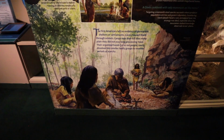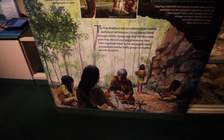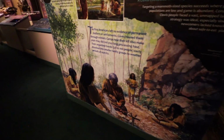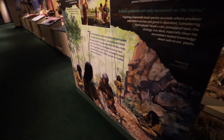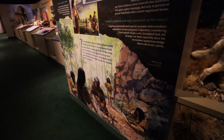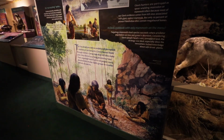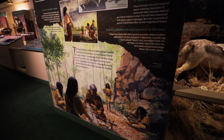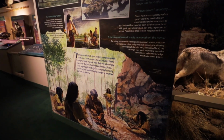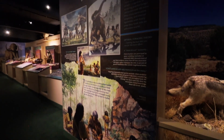And there's more. It says here that the first Americans left no evidence of permanent shelters or settlements, meaning that they were very nomadic. And in fact, their camps would be near their kill sites so that they could make it a short distance between where they were hunting and where they were staying so that they could process the food. Organized bands of people would form up to 50 to 100 people at a time. But then they would also dissolve into family groups whenever the weather or scarcity would happen. And they were self-sufficient in doing so.